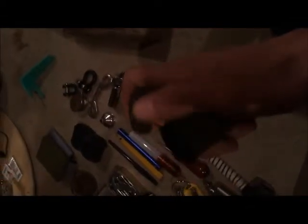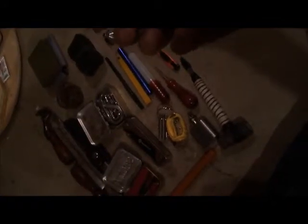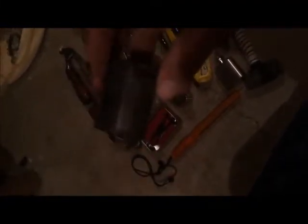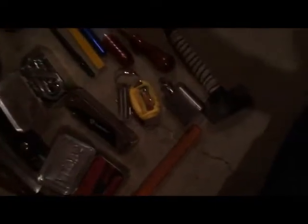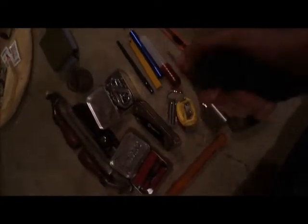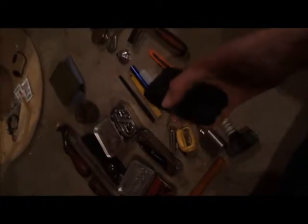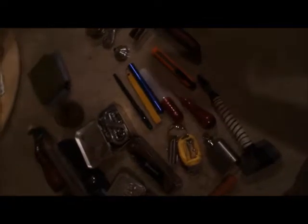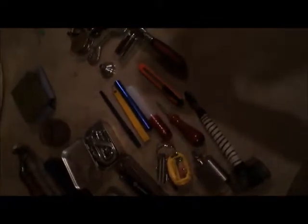This is for making char cloth. It's just, instead of using an Altoids can, it's some kind of candle wax adhesive, something like that. Bicycle inner tube for making ranger bands. A bunch of these in my hiking pack, or scavenging pack, whatever. Or if I find a bunch of scrap wires I might need to put together.